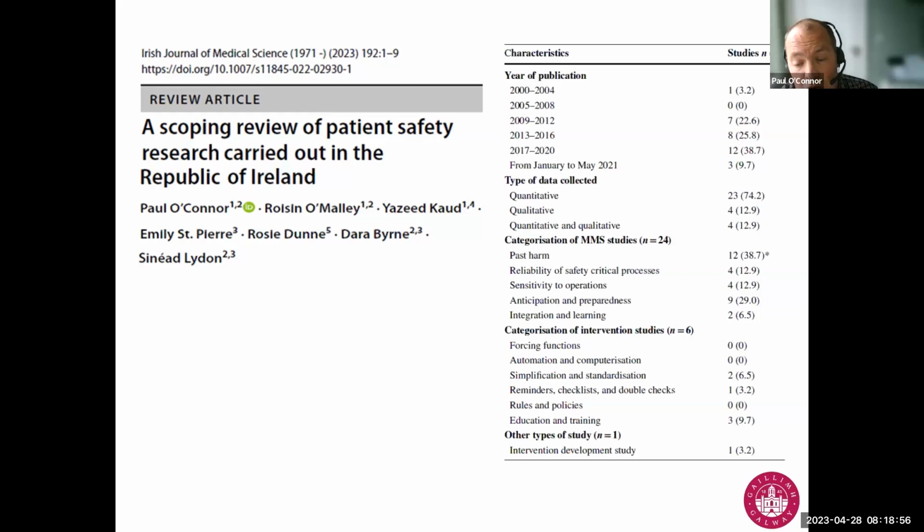So it's good there's more research occurring, but I think we need to try and get higher up that framework. So we're looking at these forcing functions and really trying to address errors or issues as they occur and make sure that they can't be repeated.